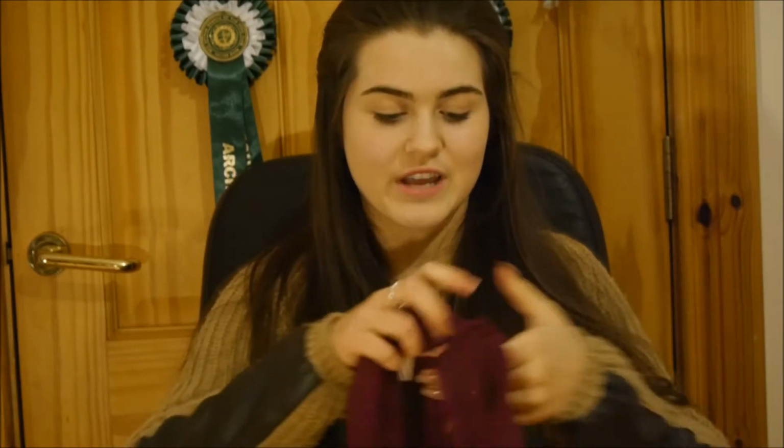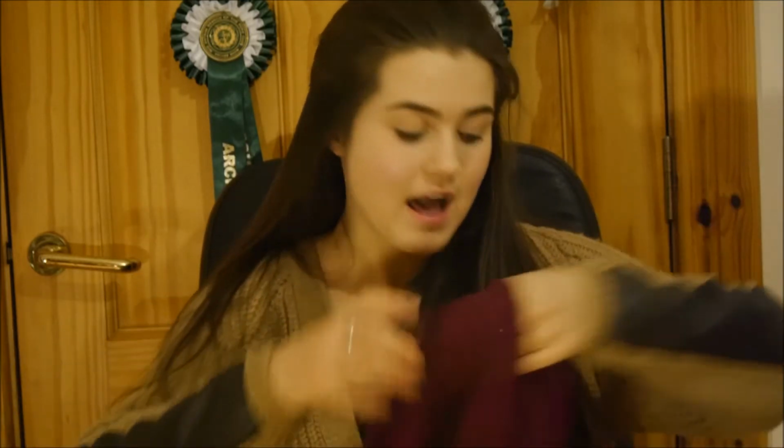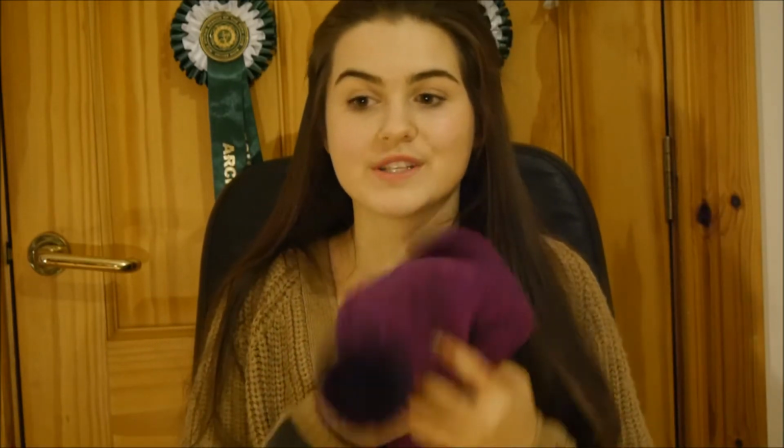The next one I have is pretty obvious, but still I would classify it as a winter essential, although you probably have thought of this already: a scarf or a snood, just because it keeps your neck warm, rather than it being bare and you getting a throat infection or a sore throat or getting a cold. It's always good to have a scarf or a snood or anything to put around your neck. So yeah, this is just any scarf I have. And then of course a hat to keep your head warm and your ears warm to protect you from a cold or getting ill.